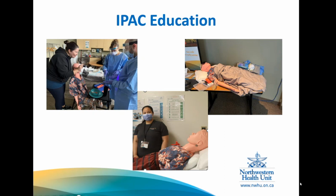Kenna is in the middle. That is one of our nurses who is currently on mat leave. She is doing some training at Rainy Crest with the healthcare workers. And again, she's presenting some scenarios and what kind of PPE healthcare workers should be wearing. And then at the top right is a display done in Kenora with the mannequin.